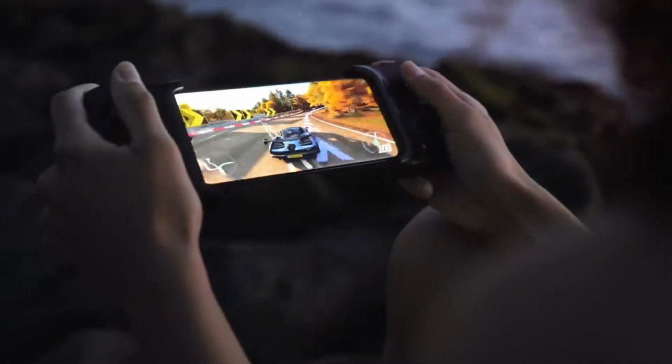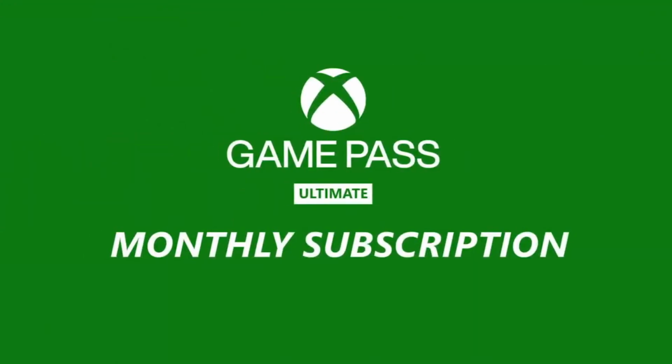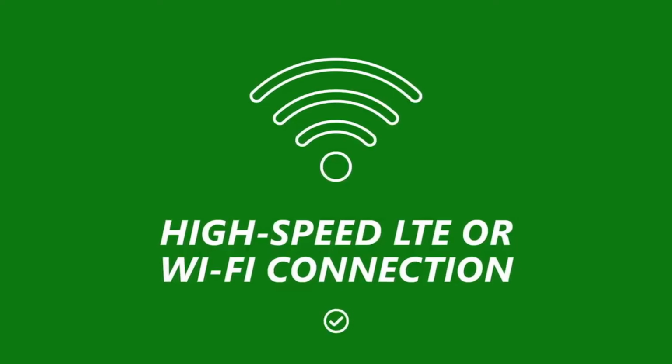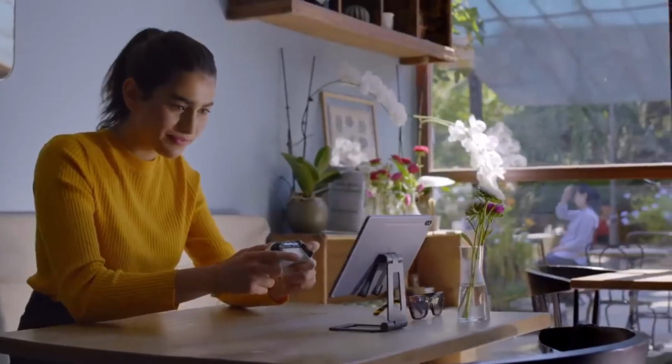Let me know what you think about the new launch of Project xCloud coming this September. Will you be jumping on board? Would you try it out? Or will you be getting a new controller for this? What do you think about this rebrand? Does it look great to you? Are you interested now in Game Pass and what it has to offer? Do they still got to show you more things to get you on board? And I think that's a fair question.